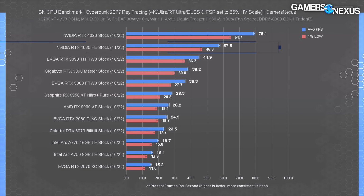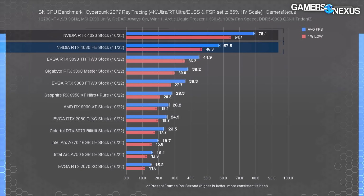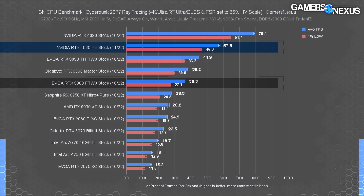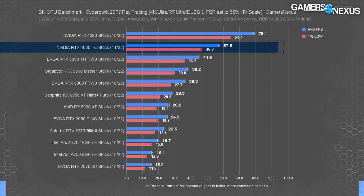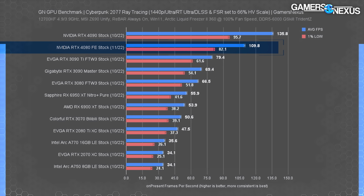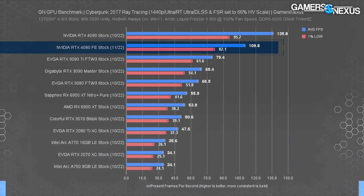Here's the chart. The 4090 runs at 79 FPS average under these settings, with the 4080 at 58 FPS average. That's a 37% lead for the 4090, so it's comparable to our previous raster differences. The 4080's lead over the 3080 is a noteworthy 58%, with the 6950 XT allowing the 4080 an advantage of 100%. At 1440p, the 4090 leads the 4080 by 24%, with the 4080 maintaining a large lead over the 3080, now at 65%. 1080p was locked to the CPU, so we'll skip that one.